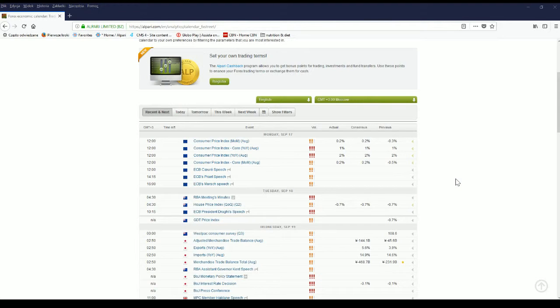Calendar usually on Monday is very quiet, but yesterday we had a lot of data. And on Tuesday it's getting busier, but as you can see on Tuesday the calendar is rather empty. So yesterday we had CPI for Eurozone. Most of the data for Eurozone comes exactly as expected, so it was not different here.